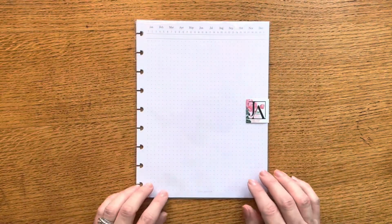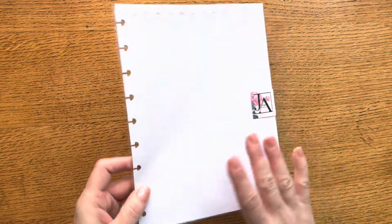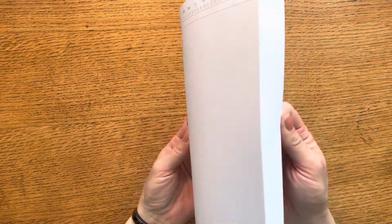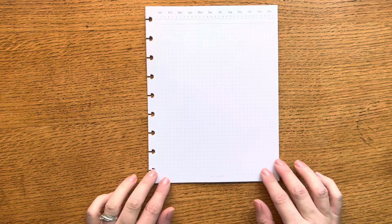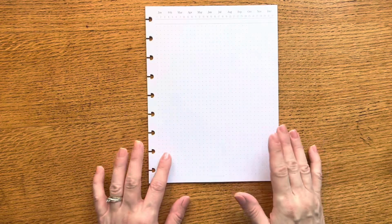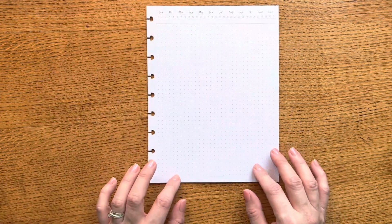Then we have some planner inserts. So these are a dot grid with a space at the top for the date, and it's on both sides. So this is a nice bright white paper, and the dot grid is pretty light, so I think those will be fun to use just as another option for some notes paper. I love writing on dot grid, so I'm happy to have that to add to my collection of paper inserts.